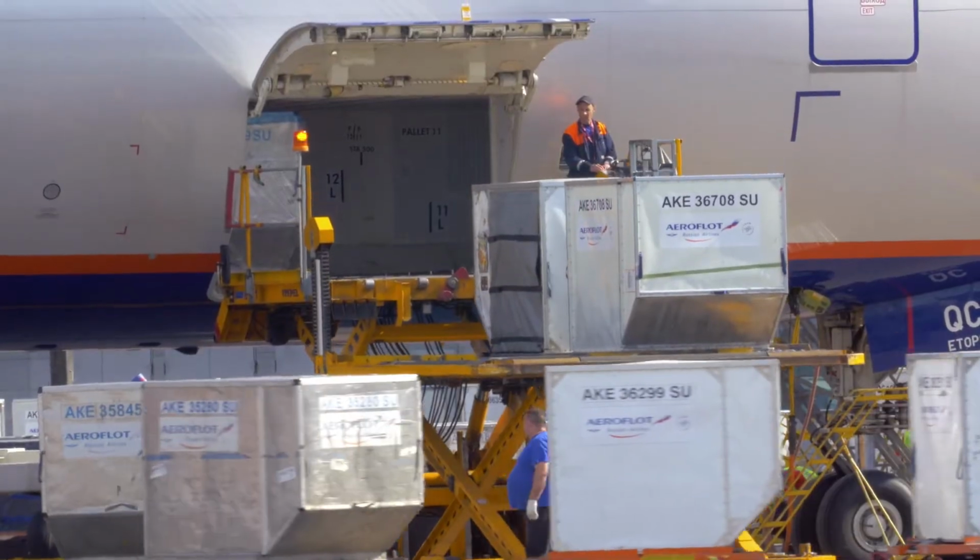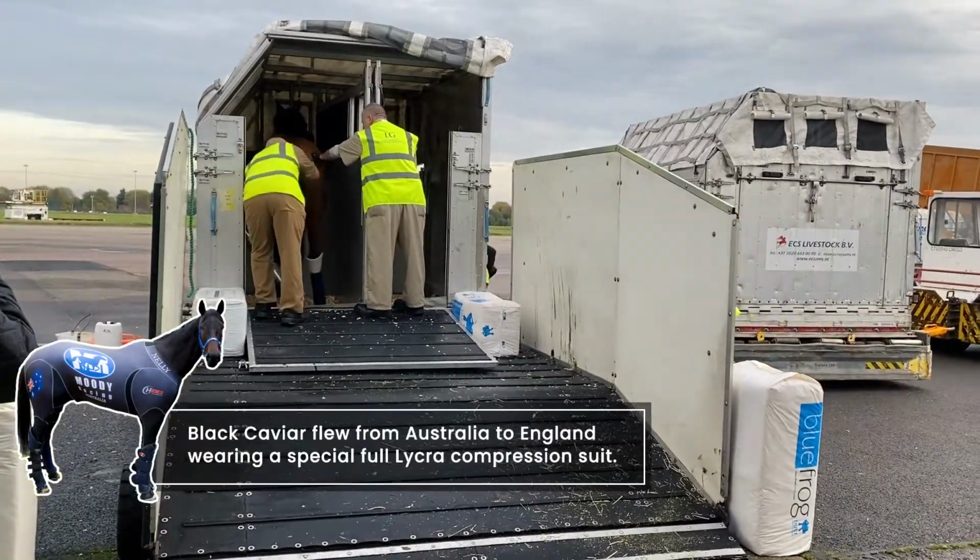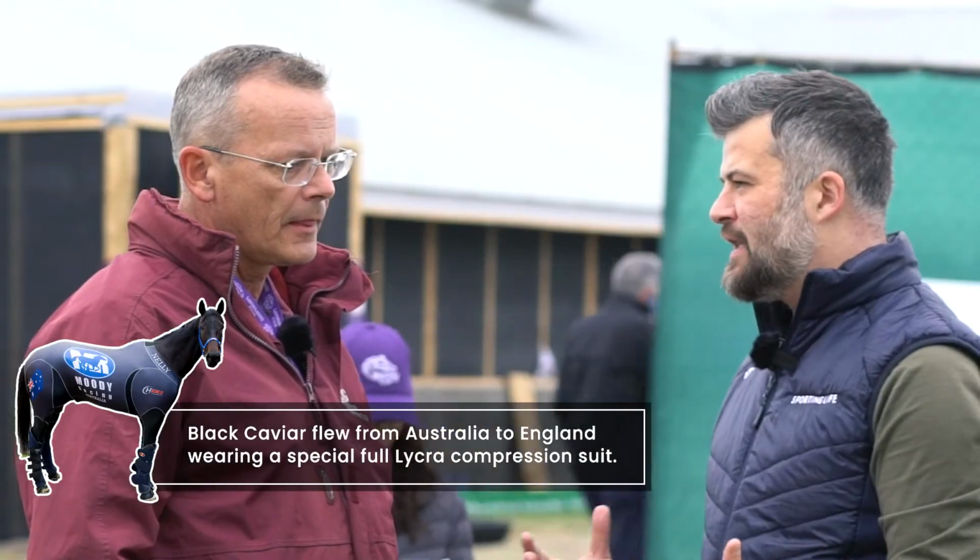Basically, how do horses fly? You go business class, economy, just like an ordinary passenger. For horses? Yeah, exactly the same. So first class would be a horse on his own. How do the horses react to flying then? Because it's got to be unusual for them. They don't really understand what's going on.